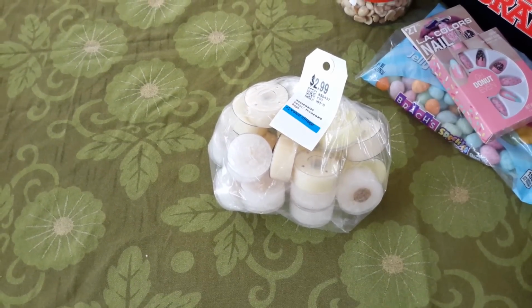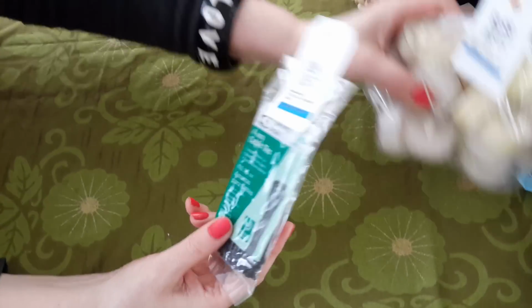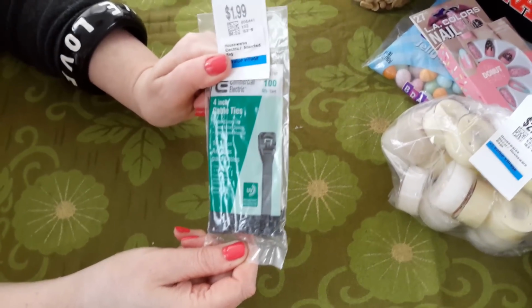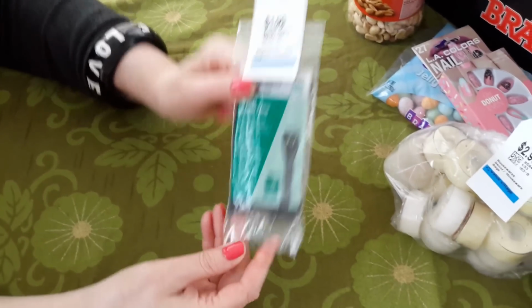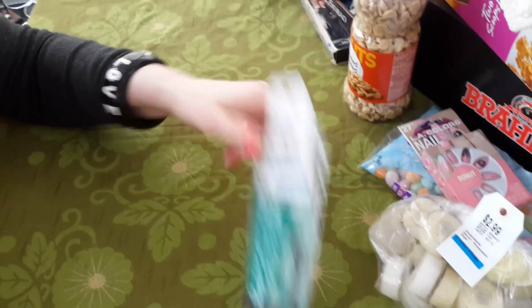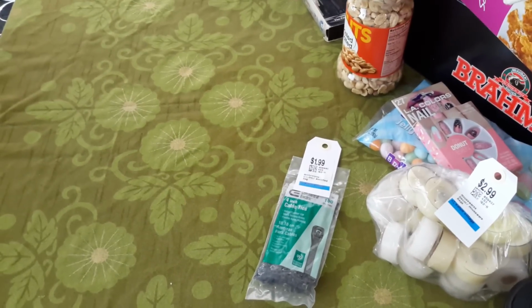And, oh, here's a Mr. Retro's item. Check it out. Four-inch cable ties, everybody. Fun times at the House of Retro's. The cable ties and some stuff.